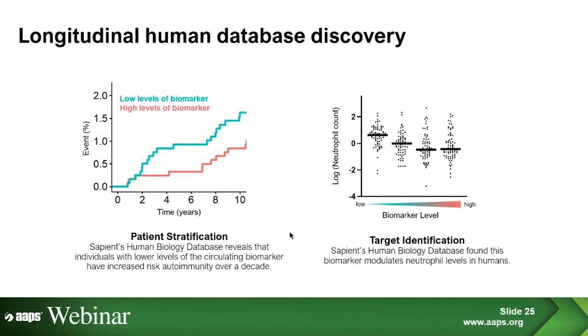And in the interest of time, as you can imagine, I'm glossing over quite a bit of biology, but we can use our biological database to probe the underlying mechanisms. In this case, identifying the marker as a key indicator of neutrophil activation and tissue-specific homing of neutrophils, which is shown here on the right.